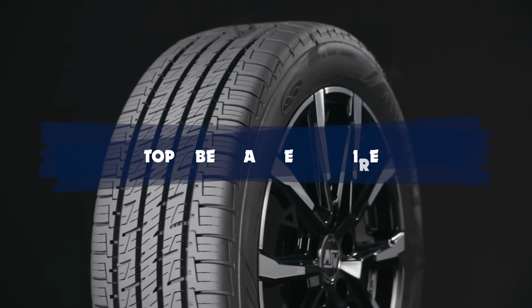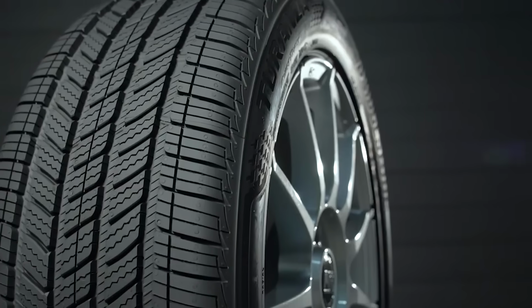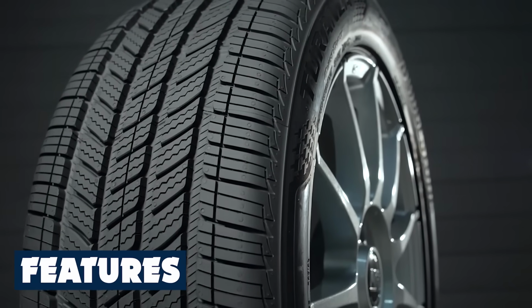In this video, we will review the top 6 best all-season tyres available on the market today. We compared pricing as well as features to come up with this guide.